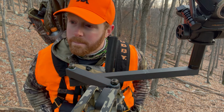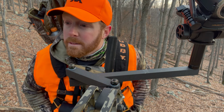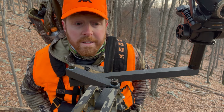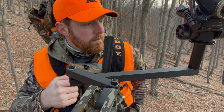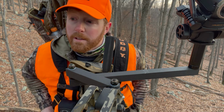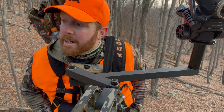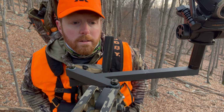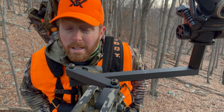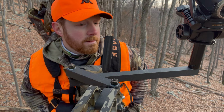We got Tim, he's hunting the north side of the mountain. That same finger that's coming off of the peak. But he's overlooking a really nice pinch point and then a flat area just off of the bedding area. So hoping he can get it done. Stay tuned.